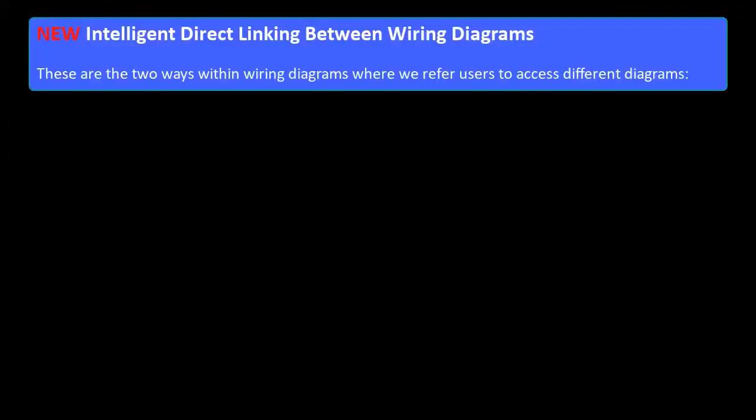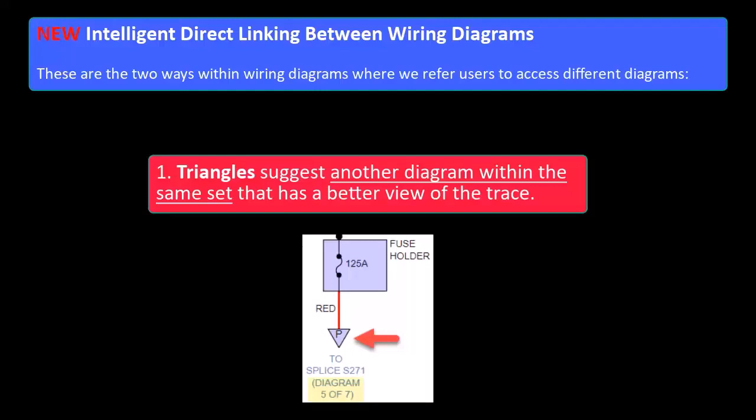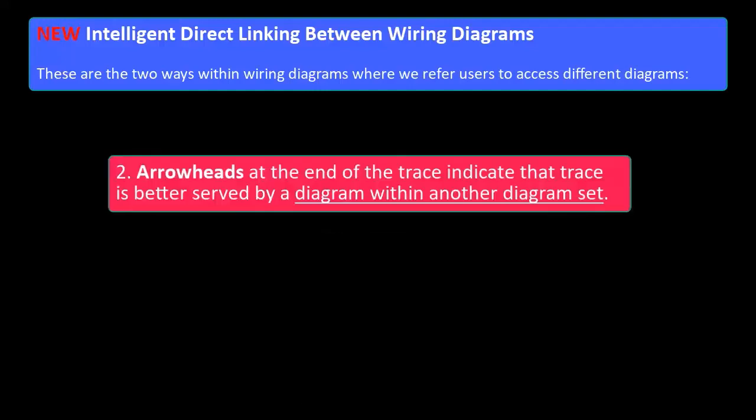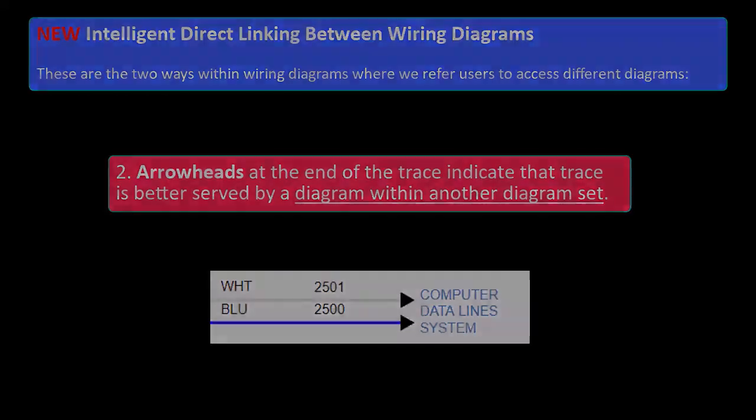There are two ways within wiring diagrams where we refer users to access different diagrams. Triangles suggest another diagram within the same set that has a better view of the trace. Arrowheads at the end of the trace indicate that trace is better served by a diagram within another set.